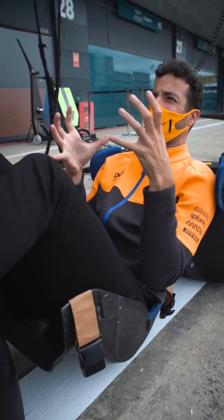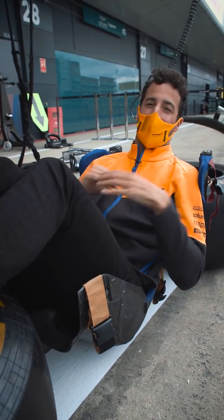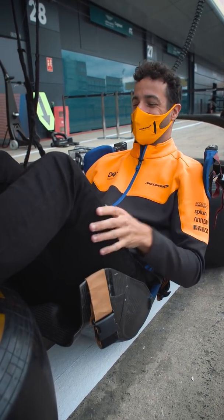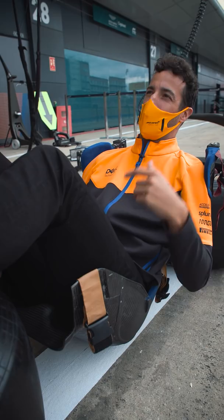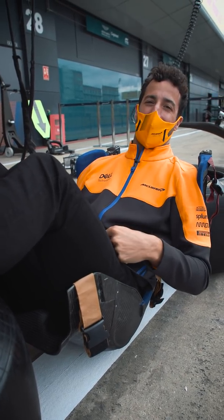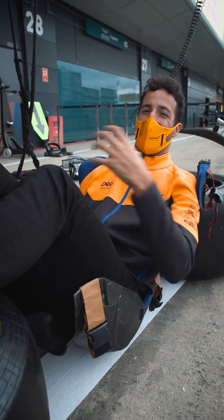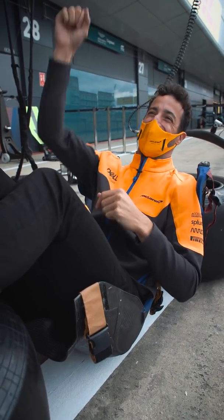F1 cars are not comfortable, all right? That's what I'm getting at. This is no Sunday drive. This is racing. This is pure. Andreas is leaning over us right now. He's a racer at heart, and he loves this more than anything. Woo!